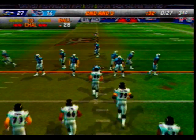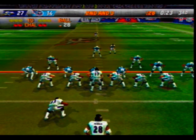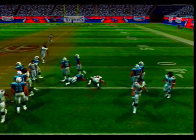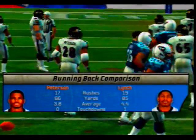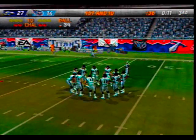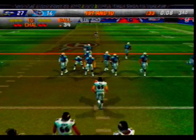Second and 3. Ball on the 28-yard line. The Titans come out on the 46. To carry it, Suck is there for the tackle at the 34-yard line. So he gets about 5 yards and the first. Nothing fancy either. He just goes right at the defense to move those chains. So they have first and 10 here.